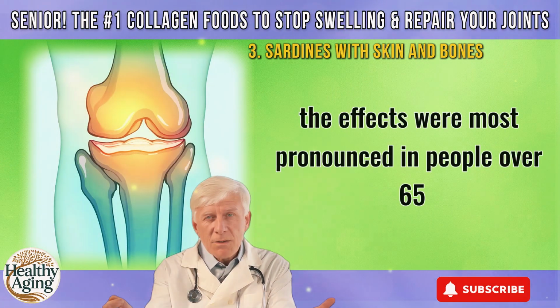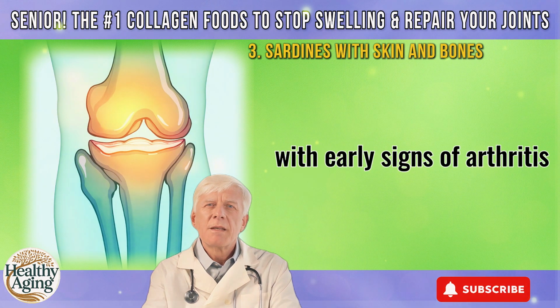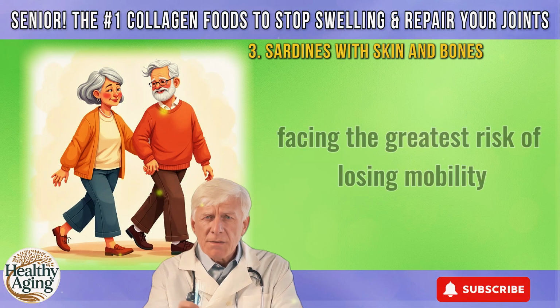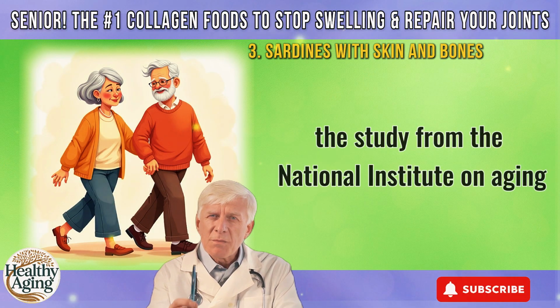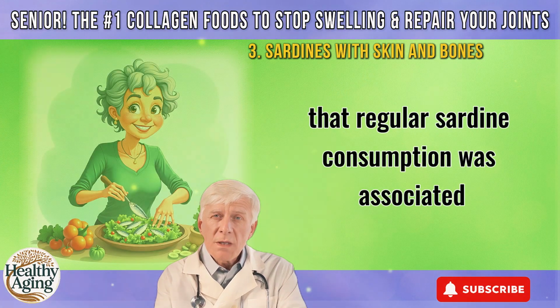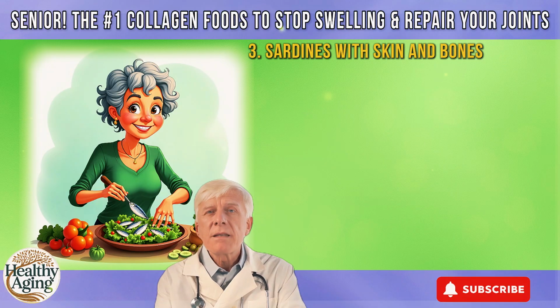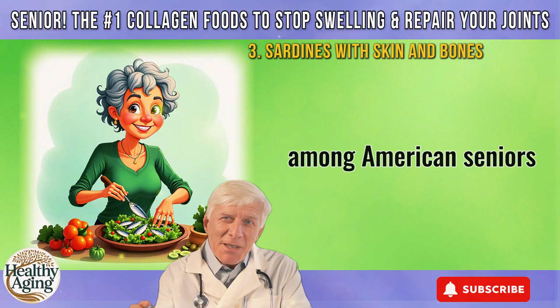Critically, the effects were most pronounced in people over 65 with early signs of arthritis, exactly the population facing the greatest risk of losing mobility and independence. The study from the National Institute on Aging confirmed that regular sardine consumption was associated with significantly lower rates of joint replacement surgery among American seniors.